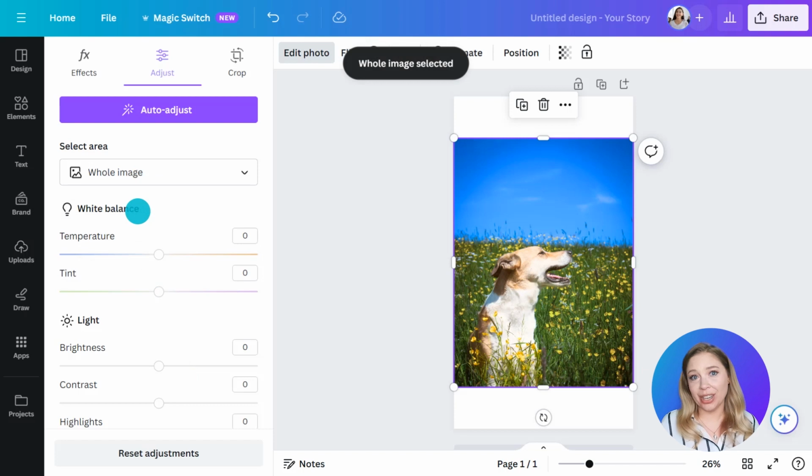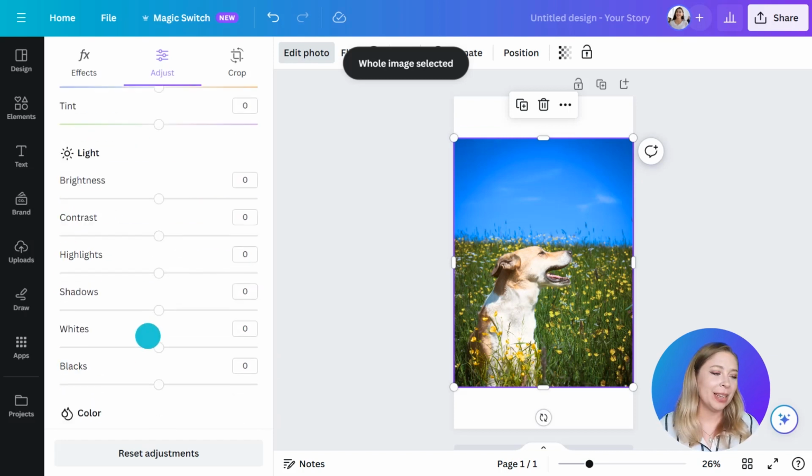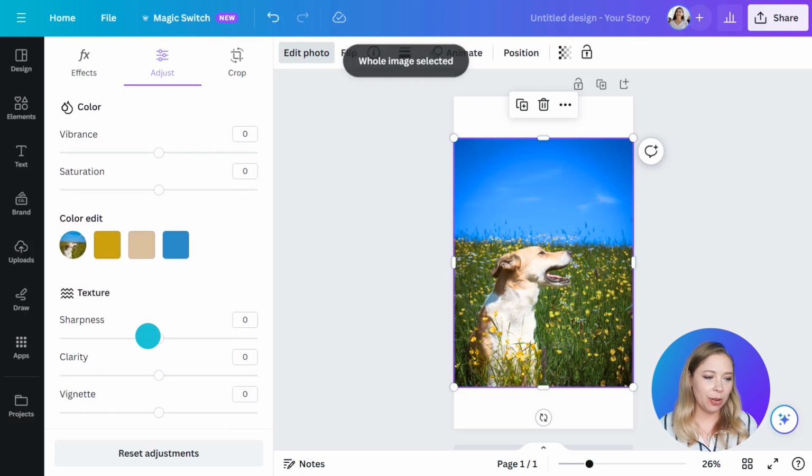Now those features actually aren't that new. I just realized not a lot of people know about them. So I wanted to make sure that you guys knew about that while we were already here. But let me show you one that is new.